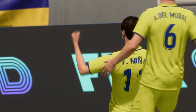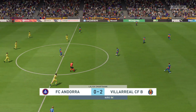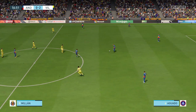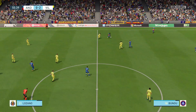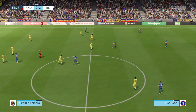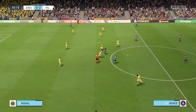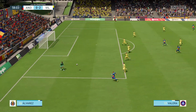Marca. And the ball is moving again. 2-0 is how it stands. Bundu. Sinan Bakish. And that'll end up being the keeper's ball.